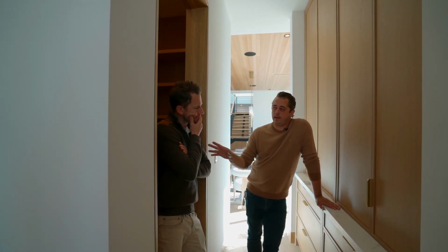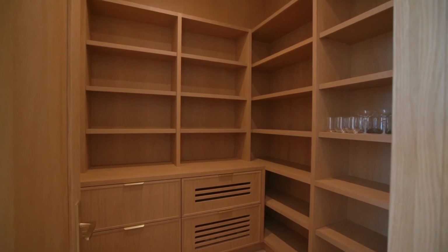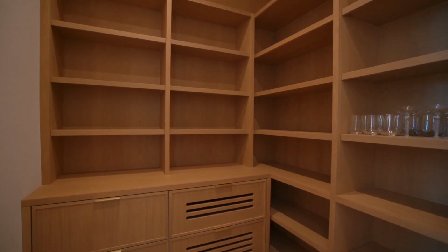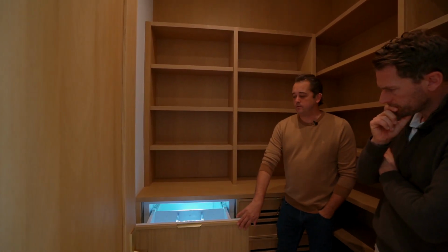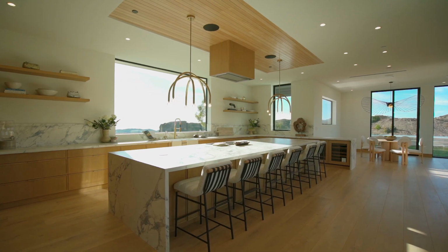And then in here we have a full built-in pantry, which has your vented vegetable drawers. Oh, that's a cool detail. And then in here you've got your salad fridges as well. So, I mean, it really is an incredible kitchen. I think it was one of the best kitchens we've ever done.